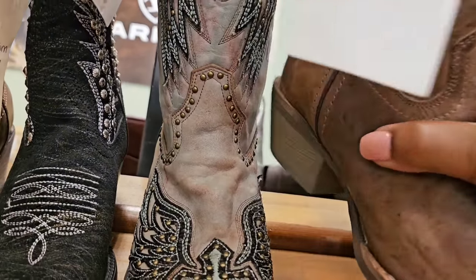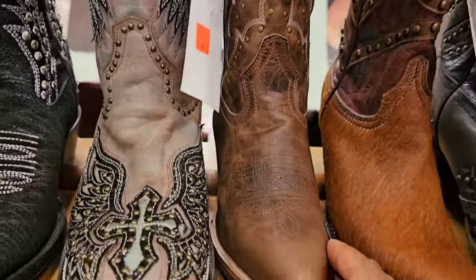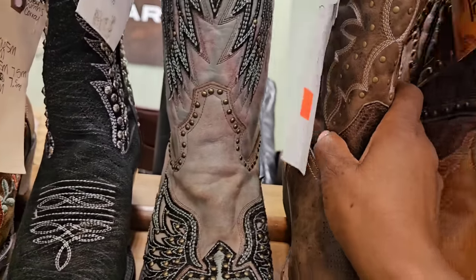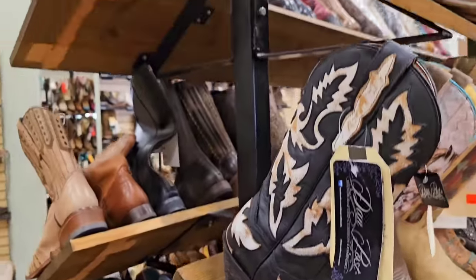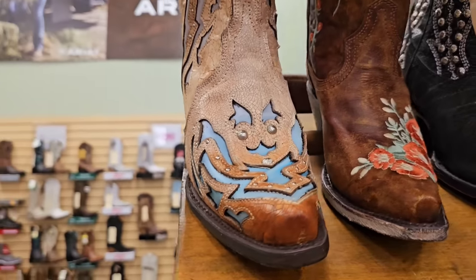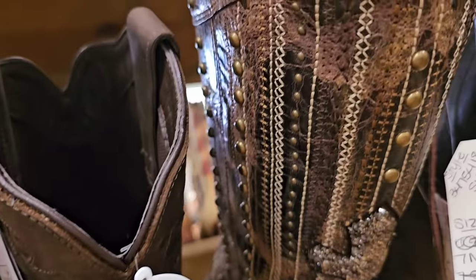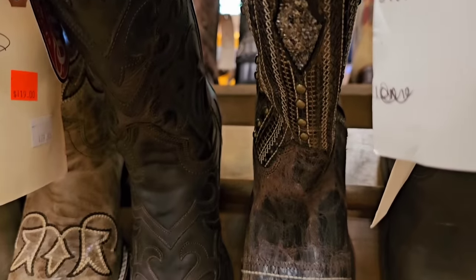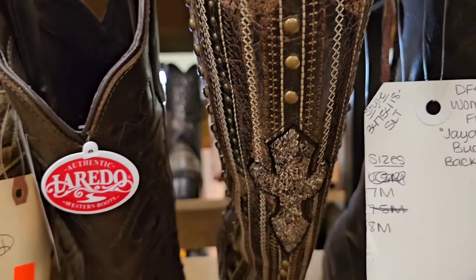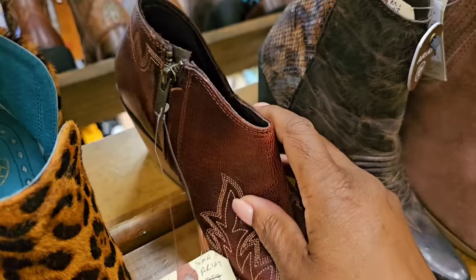Y'all, look at these boots. I like these. Ooh, I like these. They got a burn look on them. That's pretty with the cross on them. Those are $249 on sale. I don't like the stripes across the front though, but that, I like that. It's a pretty boot. These ankle boots are pretty too. That's a pretty boot. Now I like that one.